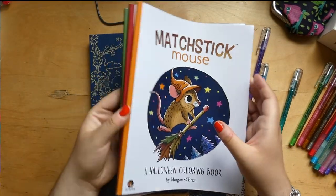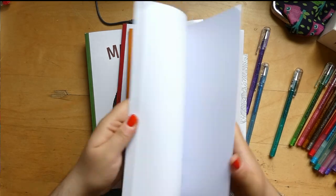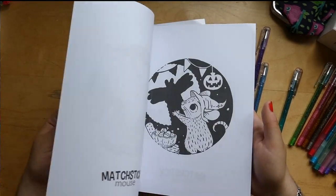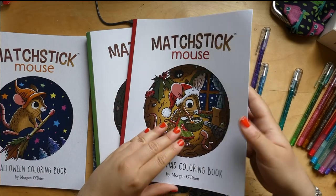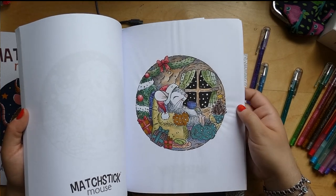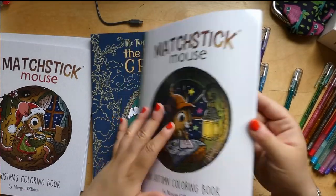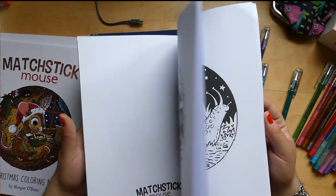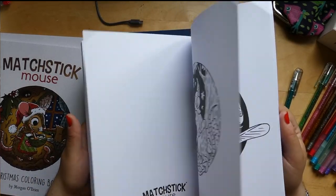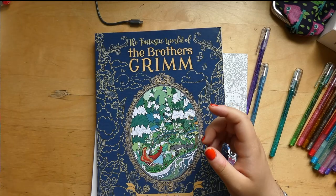Next up, we have the Matchstick Mouse series. Seen a lot of colortubers buy these books because they're just so cute. And I haven't colored anything in the Halloween one, but I have colored in the Christmas one. This one. It has a bit of water damage, but that's fine. And then I have colored in the autumn one. I have bought the summer one, and I don't plan to buy it either. But yeah, that's the autumn one. I think I've done another one, maybe. Or maybe not. Probably not. Okay. So, yeah.